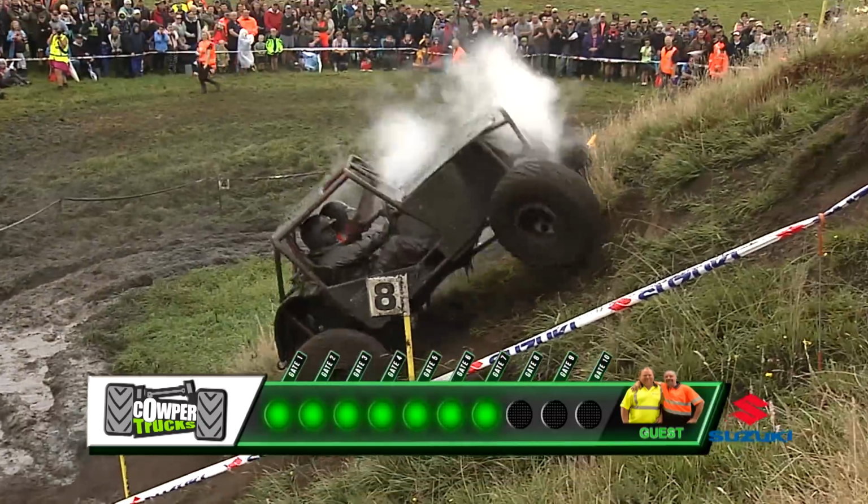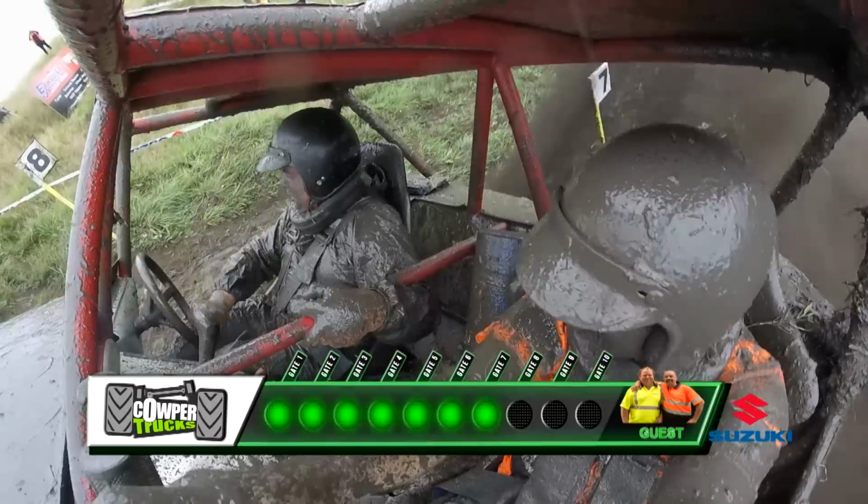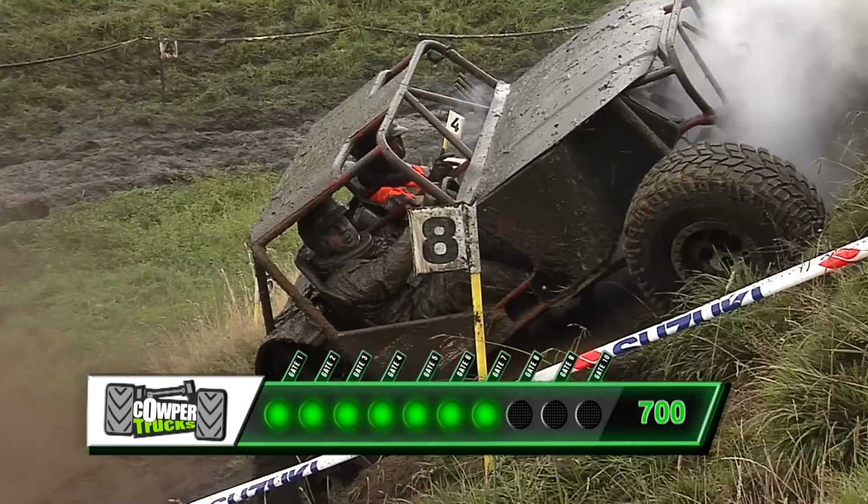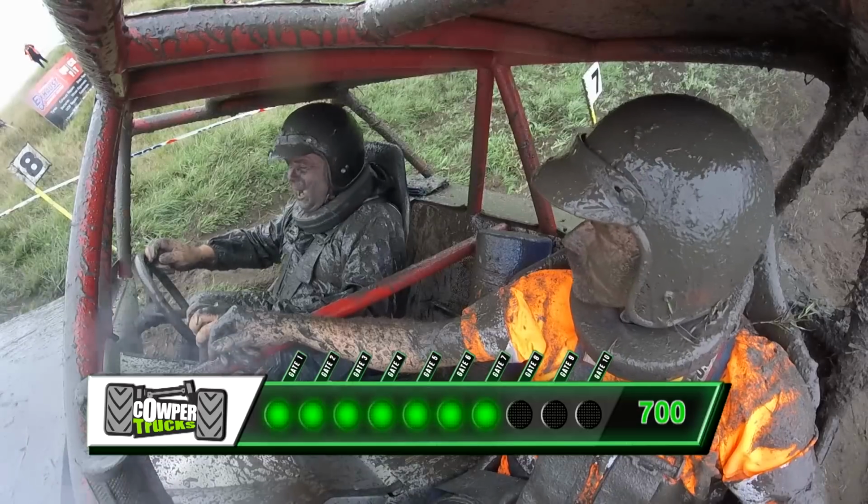So far so good. Oh, big wheelie. Are they going to take out gate number 8? They're still slightly moving forward. No, Gary said that's it, we're stopped. But 700 points again. A good effort.